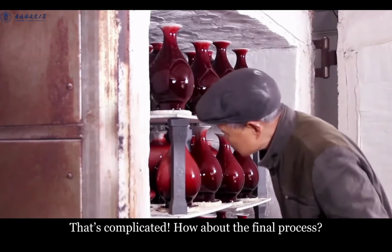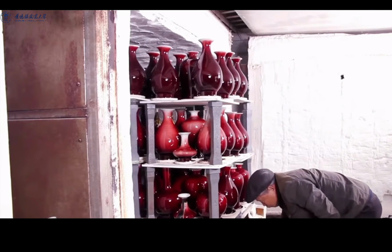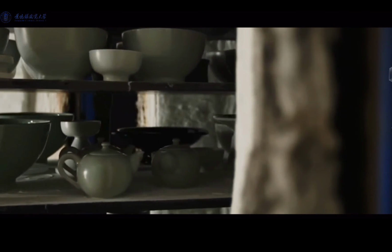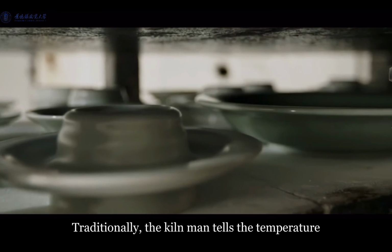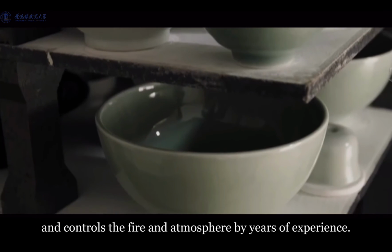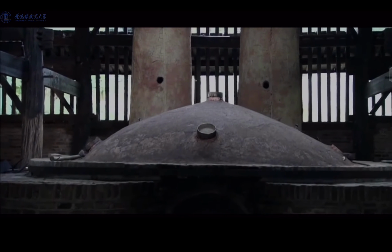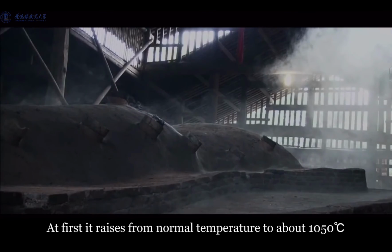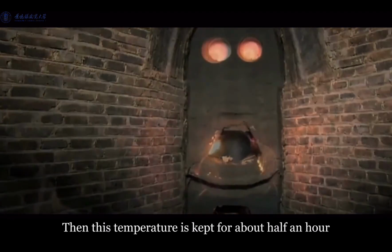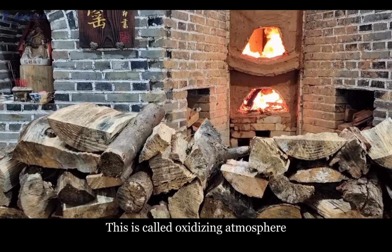That's complicated. How about the final process? Firing is the most important step, right? You're right. The temperature will determine the success or failure of the porcelain. Traditionally, the kiln master tells the temperature and controls the fire and the atmosphere by years of experience. What's the requirement for temperature? The temperature changes. At first, it rises from normal temperature to about 1050 degrees. Then this temperature is kept for about half an hour. This is called oxidizing atmosphere.